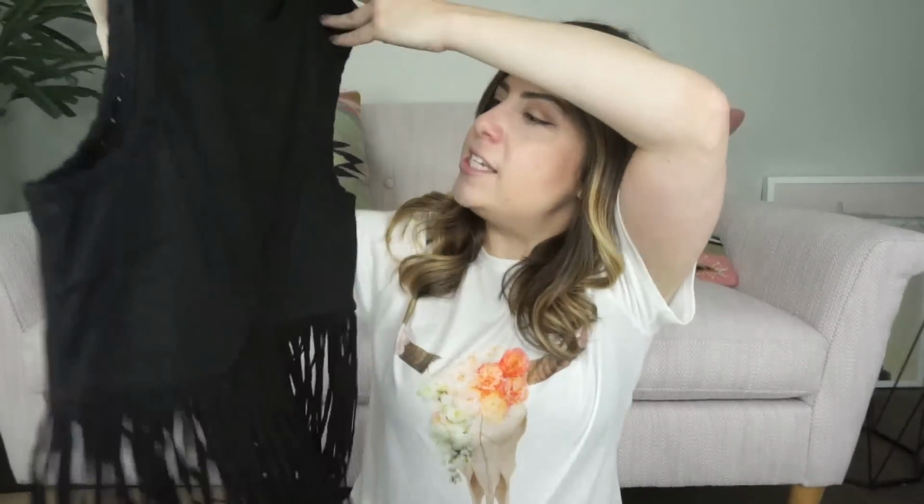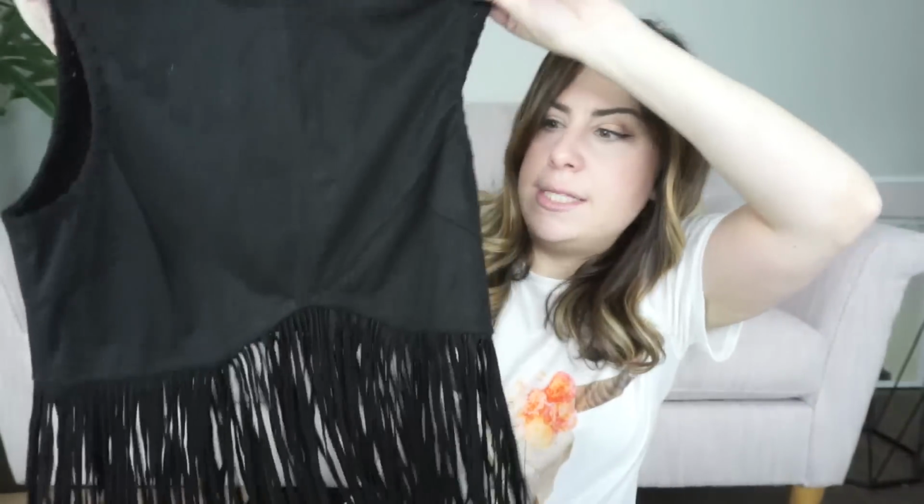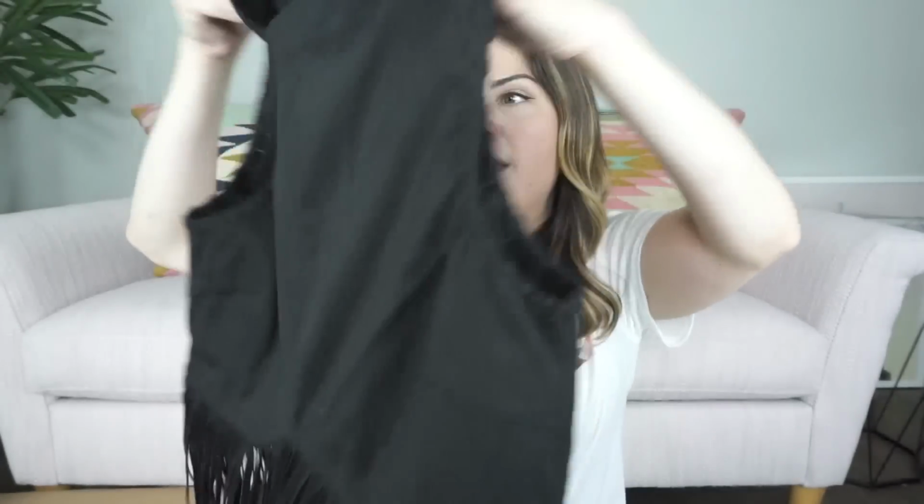Next up, we have a really cool festival style top almost. This is by Zara. So it's a Zara woman. It feels like suede. It's either real suede or faux suede, and it's got this great fringy bottom, and the back actually buttons up the back. This is super cute. I'll probably list this at like $35 maybe. I really like that.